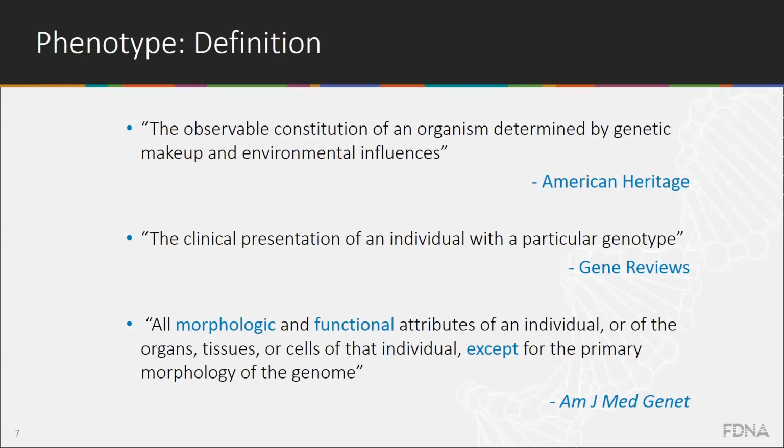On this slide are some of the standard definitions of phenotype. There are others. You can see the American Heritage Dictionary's latest definition, observable constitution of an organism. And then in the bottom, you can see the phenotype definition that Raoul Hennekam, Les Biesecker, myself, and others on the elements of morphology came up with a few years ago, all of the morphologic and functional attributes of an individual, except for the primary morphology of the genome.